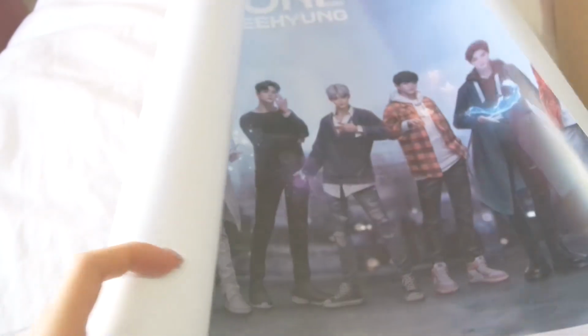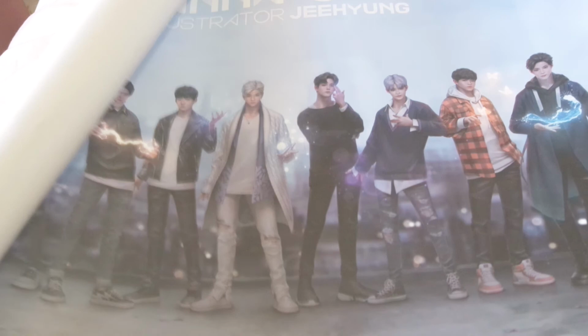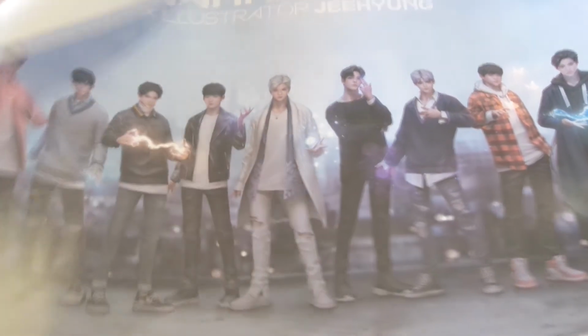This one's my favorite poster that I got from this trip. It's beautiful. Like, I want to get this framed on my wall, but I have no more wall space. Okay. Please focus. Here's what it looks like.